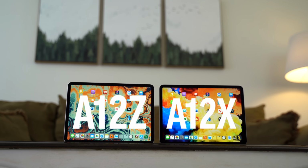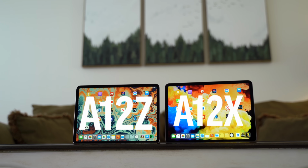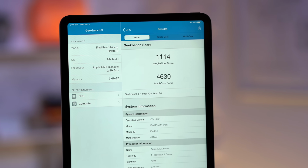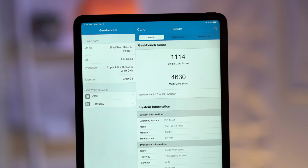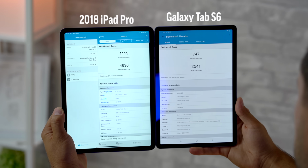The final difference is the switch to the A12Z processor, and in my personal opinion, I think the reason we're not seeing a significantly upgraded A14X chip is because Apple knows that the current A12X processor in the 2018 iPad Pro is already miles ahead of every other tablet on the market, and to this day, that chip is still overkill in terms of performance.